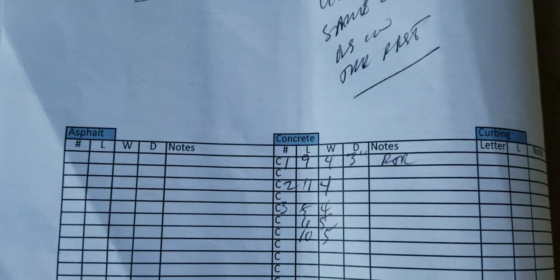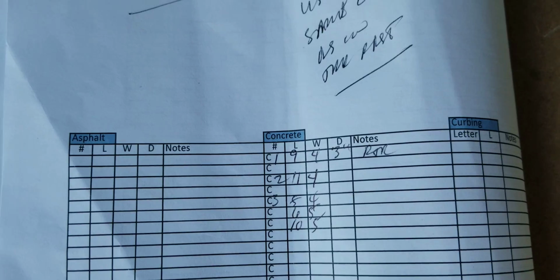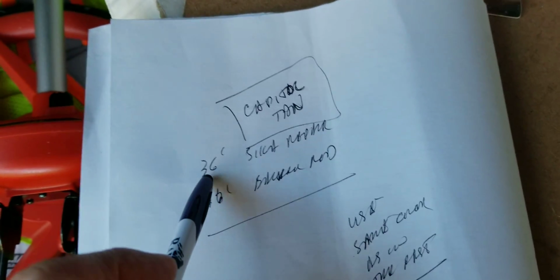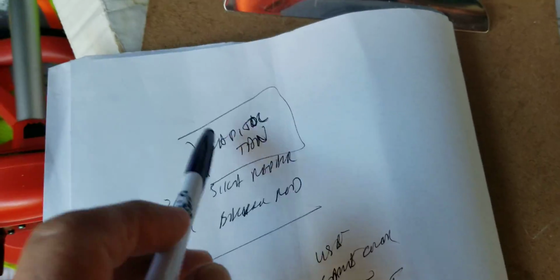C1 is going to be 9 by 4. And these are all 3 inches out here. And C2 is 11 by 4. And then C3, like I mentioned, just use the old dimensions. And for the Sitka, 36 feet. 16 feet of backer rod, capital tan. And that's also going to be in Workman's for you.